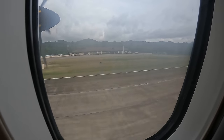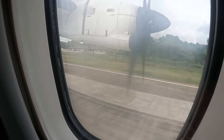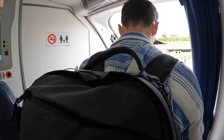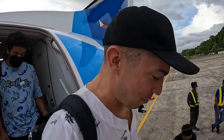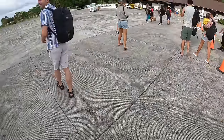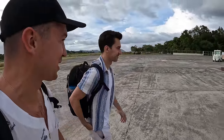Wow, that is a tiny little terminal. Look at that. All right, and we have made it to El Nido. Thank you. Thank you, salamat. All right, El Nido, we have arrived. This is it. What a small little airport here. Got the red carpet walking out though. Got the red carpet, bro. They had a special welcoming. They knew the bro was coming.